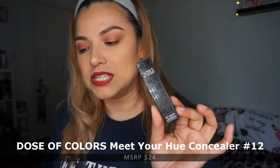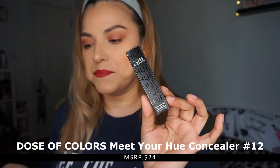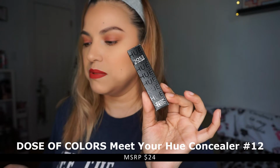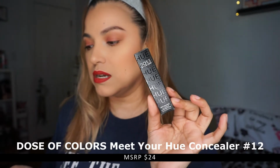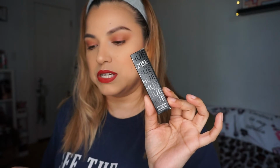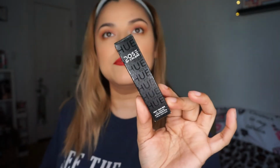Okay, here it goes. The Dose of Colors Meet Your Hue Concealer. This multitasking full coverage concealer has a lightweight, easy to blend formula. It conceals dark under eye circles, blemishes, and other skin imperfections. This retails for $24. And the color that I chose was number 12, light medium. I'm hoping, because I was able to choose the color, that this is my color.